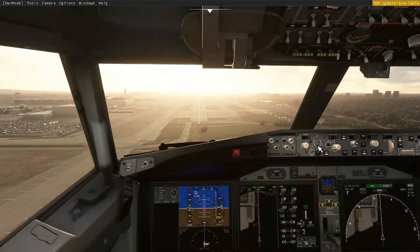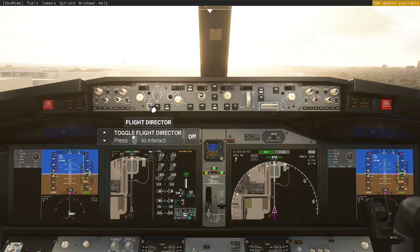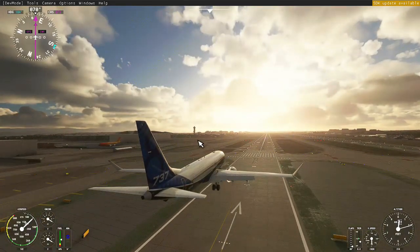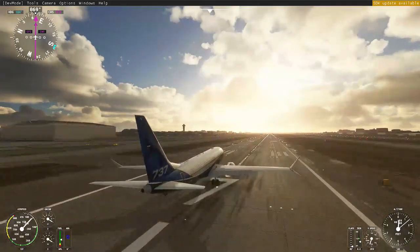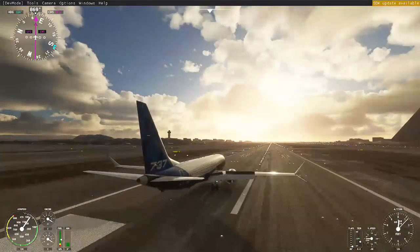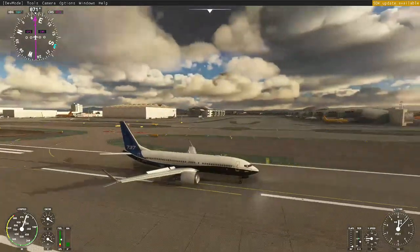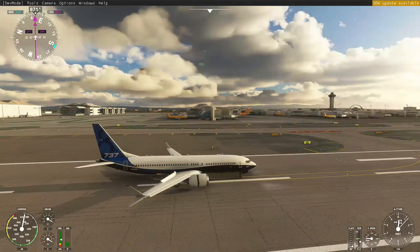Okay, so let's get in and we can turn off our auto throttle and our autopilot, and we can do a little bit of a flare as we touch down. Try and make it as smooth as possible. Try and stay in the center of the runway. Reverse thrust on. Here we go.